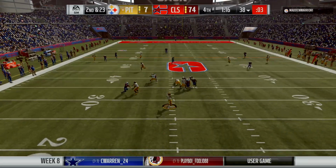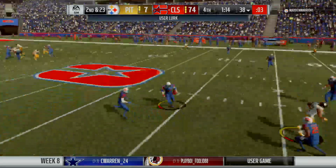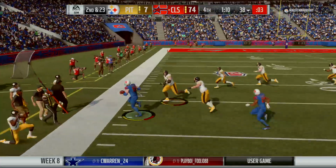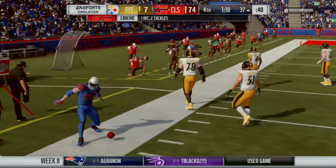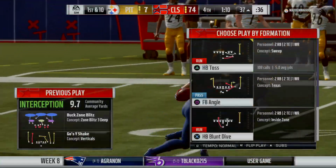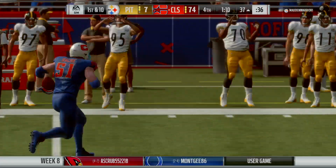Prescott from the gun. And my goodness, another interception. Picked off around the 41. With that interception, he just set a record that nobody ever wants to set, and that's the most picks ever in an NFL game. 8.